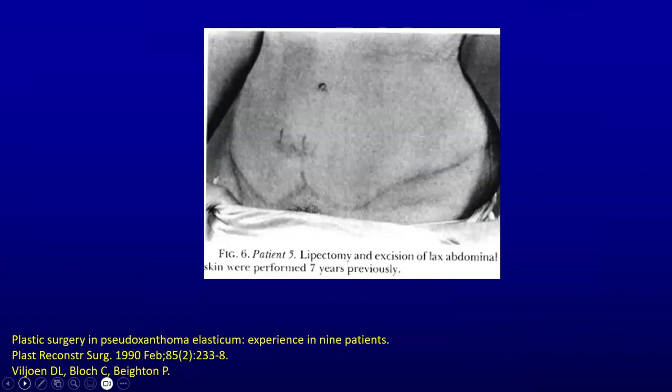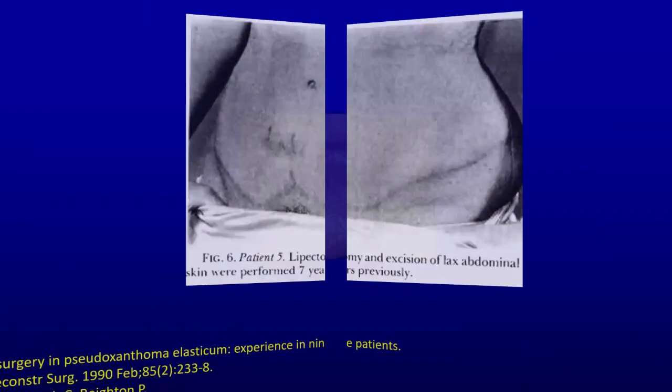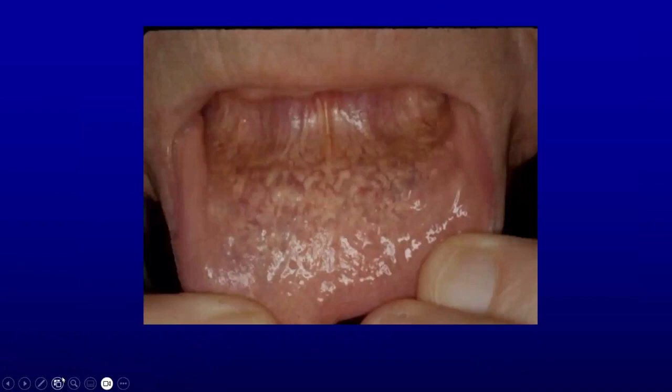Now, the other place where you get PXE is on mucosal surfaces, because they also have elastic tissue. And in fact, sometimes somebody will go through an endoscopy or a colonoscopy and they'll have biopsies done, and the pathologist won't understand when they see these clumps of elastic fibers there. And what they're looking at is PXE in the gastrointestinal tract. So here you see it on the lower lip of a patient, and it is, by the way, very, very common there.